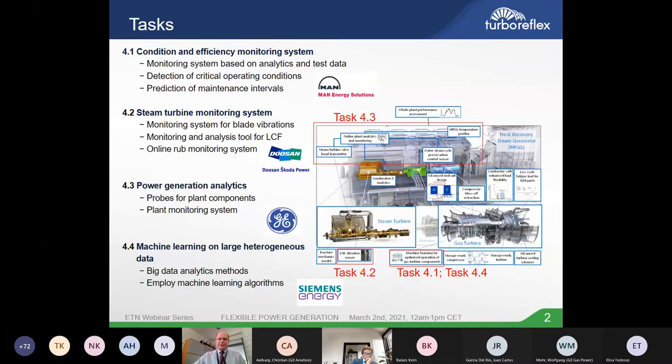So the data are collected from about 50 engines of the F-class. These are Siemens F-class engines. And so this big data cloud is being evaluated using condition-based monitoring. We have another group around Doosan Skoda, where the steam turbine monitoring system is in the focus. In this case, steam turbine monitoring system development is being done to be capable of monitoring life consumption of critical parts.